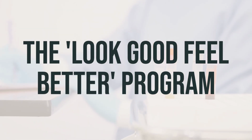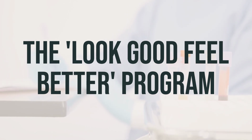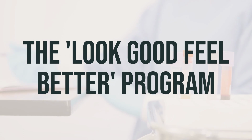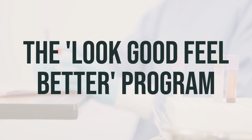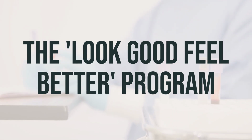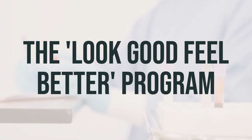This program, called Look Good Feel Better, is a collaboration between the American Cancer Society, the Personal Care Products Council, and the National Cosmetology Association. It is designed to teach beauty techniques that can help enhance your appearance and boost your self-esteem during and after cancer treatment. If you want to learn more about this program, you can call 800-395-LOOK or visit their website at lookgoodfeelbetter.org.